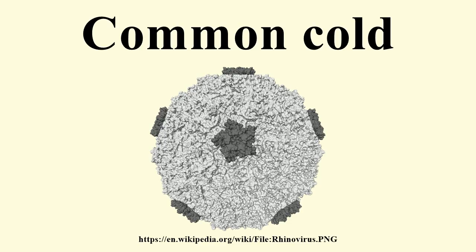Symptoms are mostly due to the body's immune response to the infection rather than to tissue destruction by the viruses themselves. The primary method of prevention is hand washing, with some evidence to support the effectiveness of wearing face masks. The common cold may occasionally lead to pneumonia, either viral pneumonia or secondary bacterial pneumonia. No cure for the common cold exists, but the symptoms can be treated.